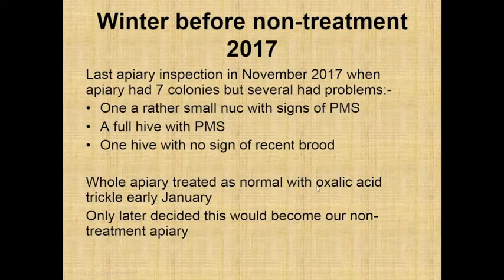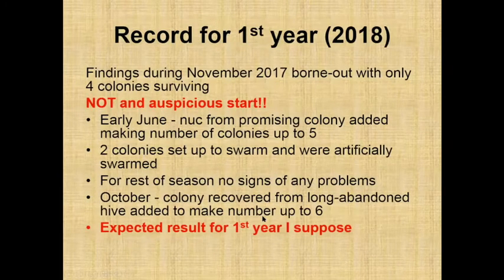Around the new year, just into 2018, we did oxalic acid trickle treat these colonies, and only later did we make the final decision that it was going to be our non-treatment apiary. During the first year, our pre-winter inspection was borne out because there were only four colonies surviving. The three that we were suspicious about had all died over the winter. So that was not a very auspicious start, really.